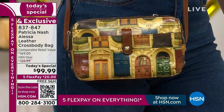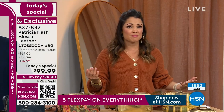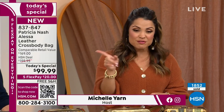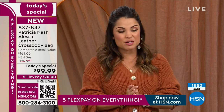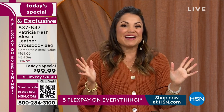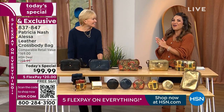And as a Patricia Nash Designs Today's Special, this is the first time this year we've been able to bring you something of this quality and caliber at this price point. In fact, look at our flex payment. A $20 bill with free shipping gets this home for you. We have wallets to match that are already getting very limited. We have jewelry cases. We have tech organization. It's all here and it's all anchoring our day. And Patricia Nash is here with us live all day long.